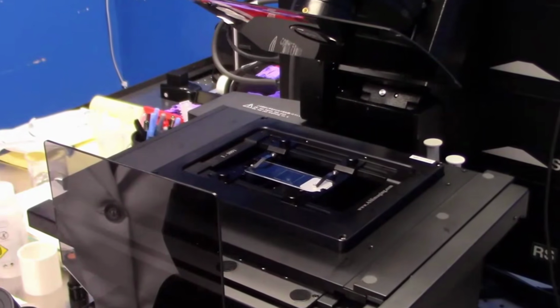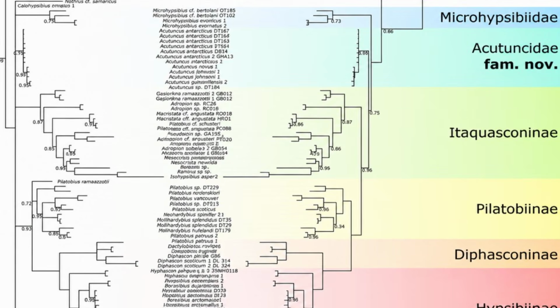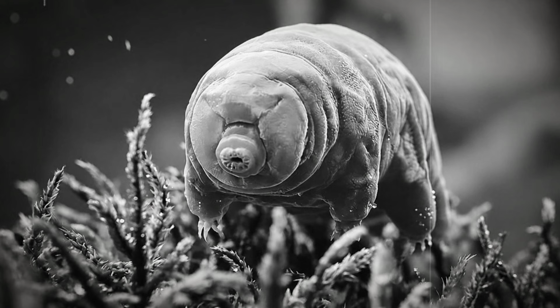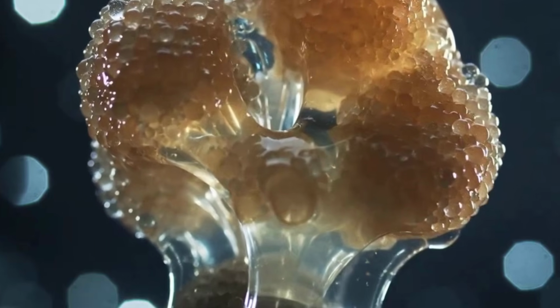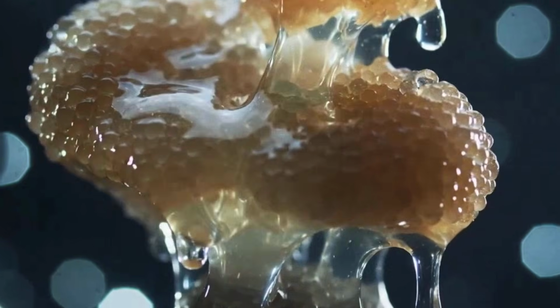Under a powerful laser microscope, the team could see structures inside its gut so distinctive that it wasn't just a new species, it was a whole new branch of the family tree, one nobody knew existed. A form of near-immortal life that came, went, and would have vanished without a record if a single drop of resin hadn't happened to fall on it.